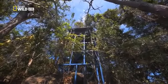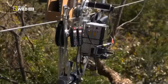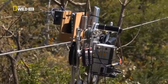Back at the tower, news is good. Got your camera running? Yes. The dolly's working well now, and there's no wind. But at least we've got a camera in position, so if anything does happen, we can see it.